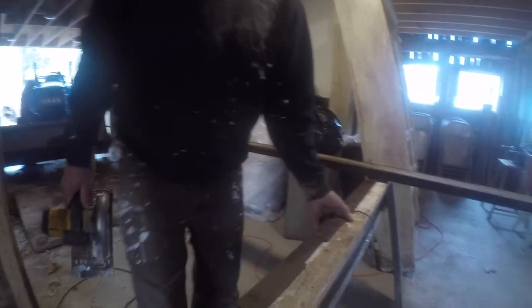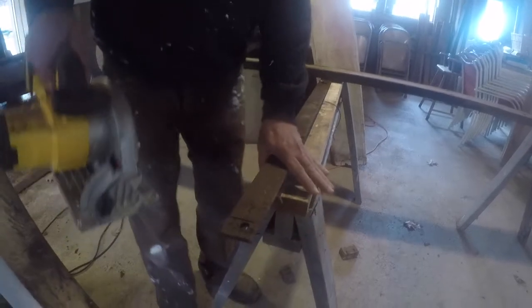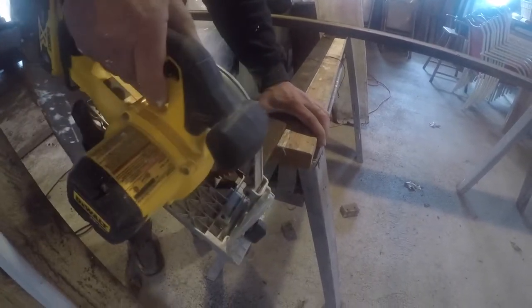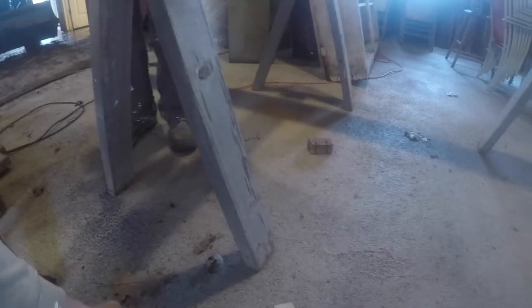Let me get in the position where I don't... That's with a battery-powered saw, too, by the way. Which, they don't have the power. No, they don't. The plug-in does. See what an old circular saw blade will do?